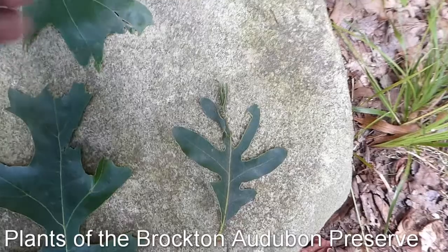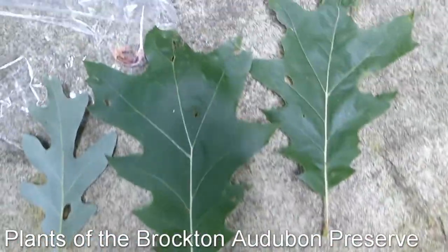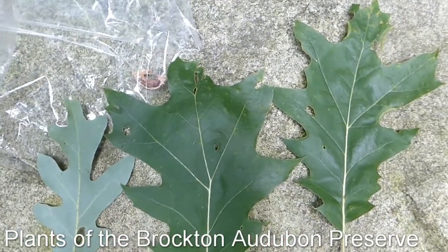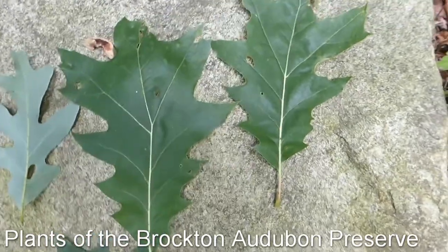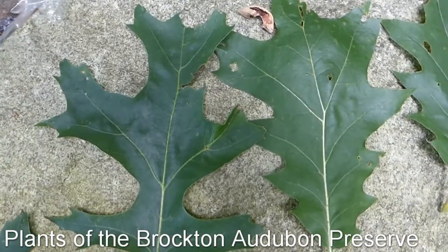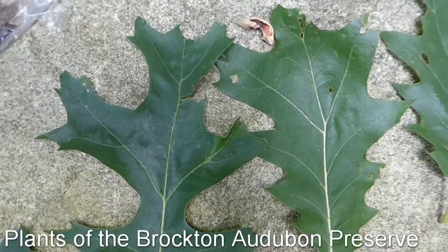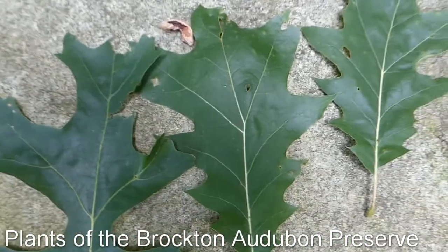Another tree that's related to black oak is red oak. Notice it also has bristles at the tips of the leaves, sharply pointed lobes. Okay? But if you put them side by side, you'll notice that the red oak is kind of more filled in than the black oak. Okay? The lobes are shorter, or you can say the sinuses, the U-shaped notches, are not as deep in the red oak.